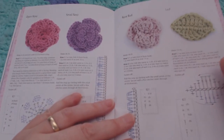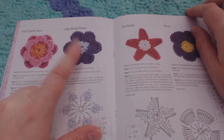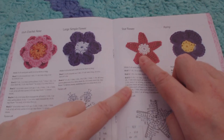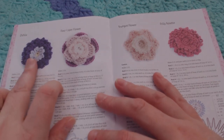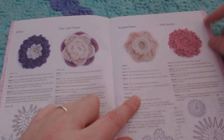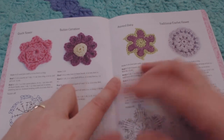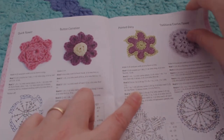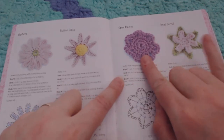Right, our next page up has an open rose, a small rose, a rosebud and a leaf. Okay, then we have an Irish crochet rose, large simple flower. I've made these before as a puff stitch flower. Star flower, pansy. On our next page we have a dahlia, a four layer flower, a trumpet flower and a frilly rosette. Next up is a quick flower, a button carnation, pointed daisy, a traditional crochet flower. Next one up is a gaperia, button daisy, open flower and a small orchid.